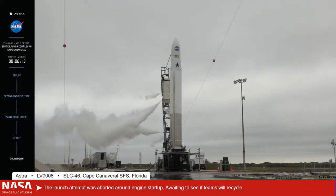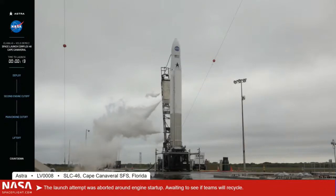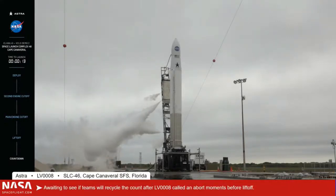in the final moments of our terminal count. And we will keep you posted with updates as soon as we can. If we are able to recycle today's launch attempt, we would resume from T-minus 15 minutes, the top of our terminal count. And we do have until 4 p.m. Eastern today in our launch window. And whether that recycle can occur will, of course, depend on the issue itself and how it can be resolved.